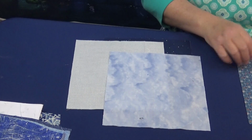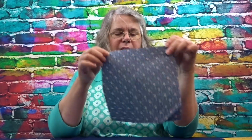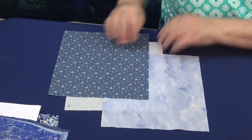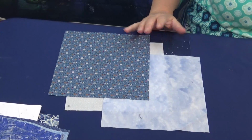Different shades. Oh, this one. Okay, this looks very vintagey. Yes, that's my made-up word. Vintagey. I love the vintage and the reproduction fabrics. So that's all of my mail call for today.